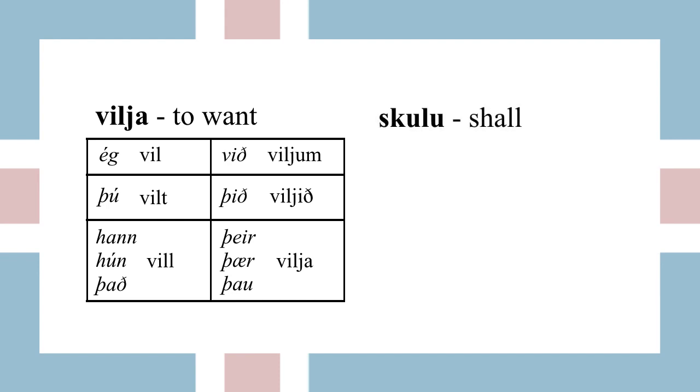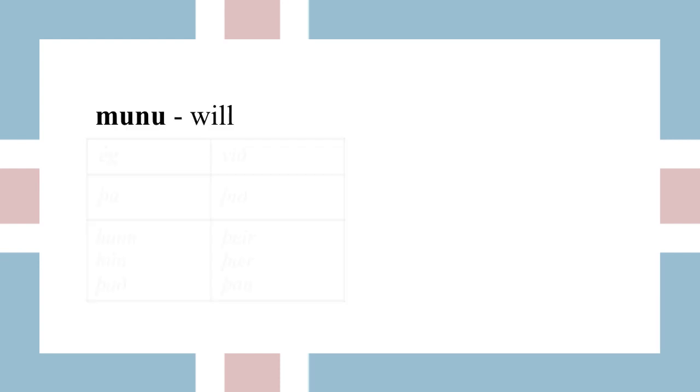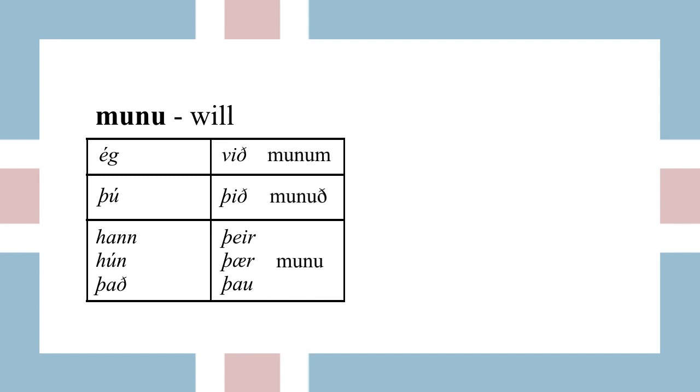Skulu. This is one of only 3 verbs in the entire language that has an irregular right side of the chart. We have við skulum, þið skuluð, and þeir þær þau skulu. On the other side we have ég skal, þú skalt, hann, hún, það skal. Similar thing with munu. We have við munum, þið munuð, þeir þær þau munu, and ég mun, þú munt, and hann, hún, það mun.